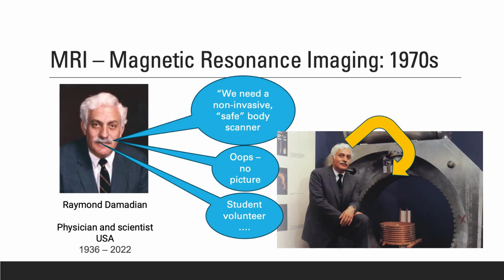MR scanning was never my thing. It's a bit too clever in the physics for me. I like my little ultrasound. And this guy, Raymond Damadian, who was a US physicist and scientist, thought, again, another one of these light bulb moments, we need a non-invasive way of scanning the body that doesn't use x-rays. And he had this notion, and he built all these coils, and that was the first MR scanner.